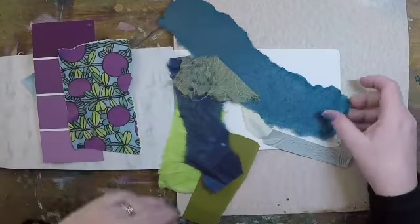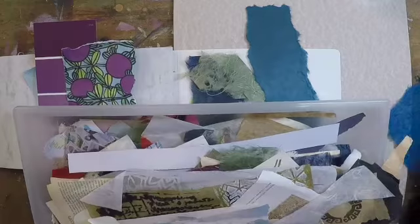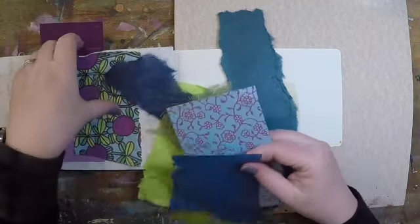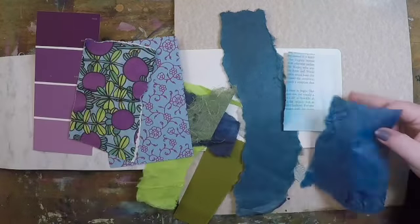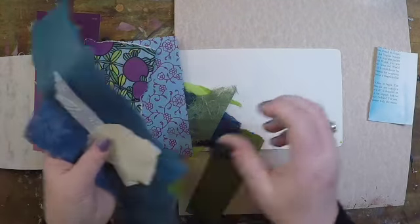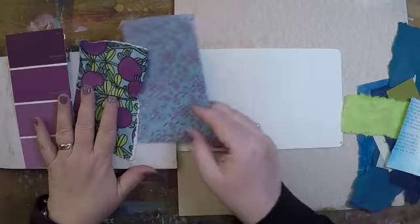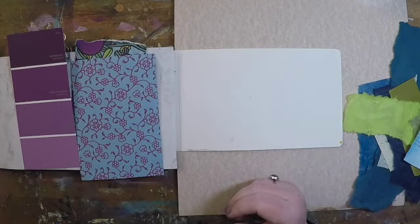Put all that back for later. I need some light blue. Okay, so we have patterned paper, a little bit of text. There's always more text. Then we have some blues, some neutral, kind of pale greens, and then some greens. All right, now I think I'm just going to start collaging and see what happens.